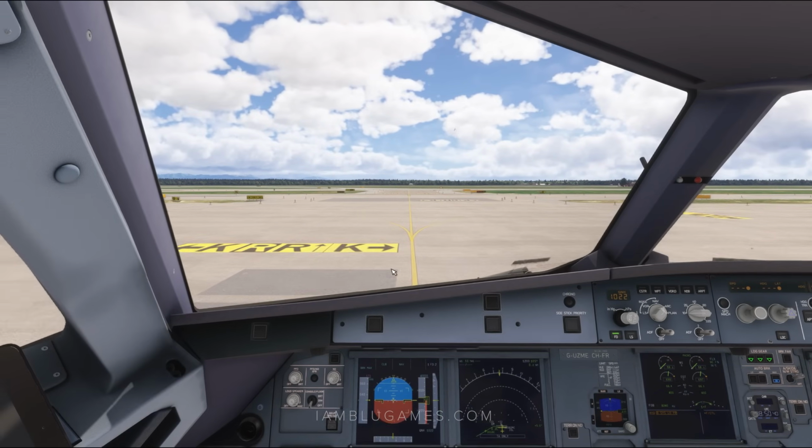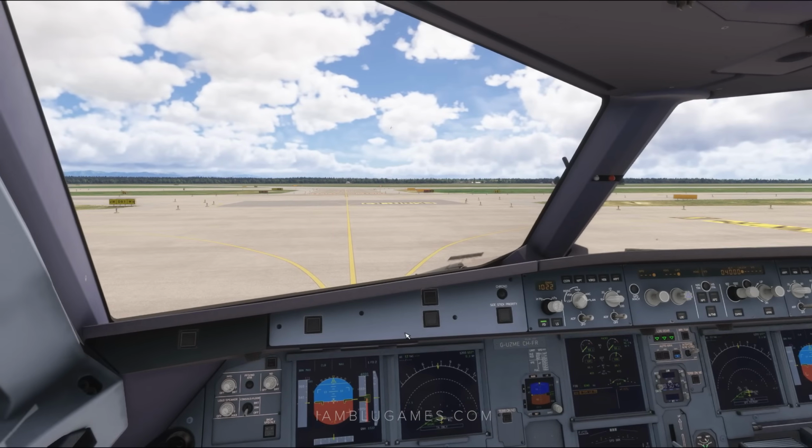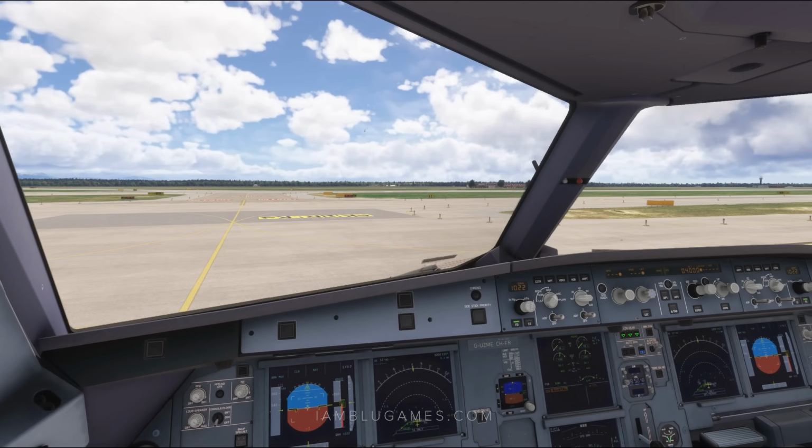Vueling 154 Whiskey, wind 0905 at 6, runway 35 left, cleared for takeoff. Cleared for takeoff, runway 35 left, Vueling 154 Whiskey.